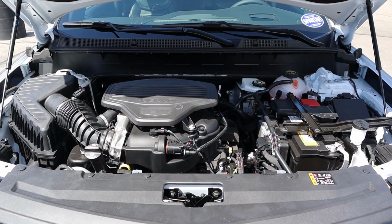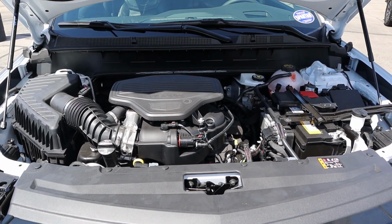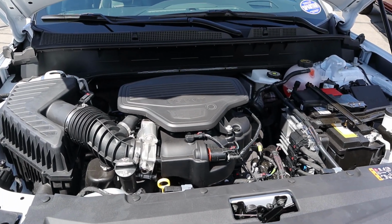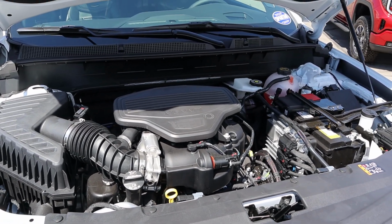Under the hood, we have a 3.6-liter V6 that goes through a 9-speed automatic transmission. Fuel economy is 18 around town and then 25 on the highway, with power outputs being 310 horsepower and then 271 pound-feet of torque.